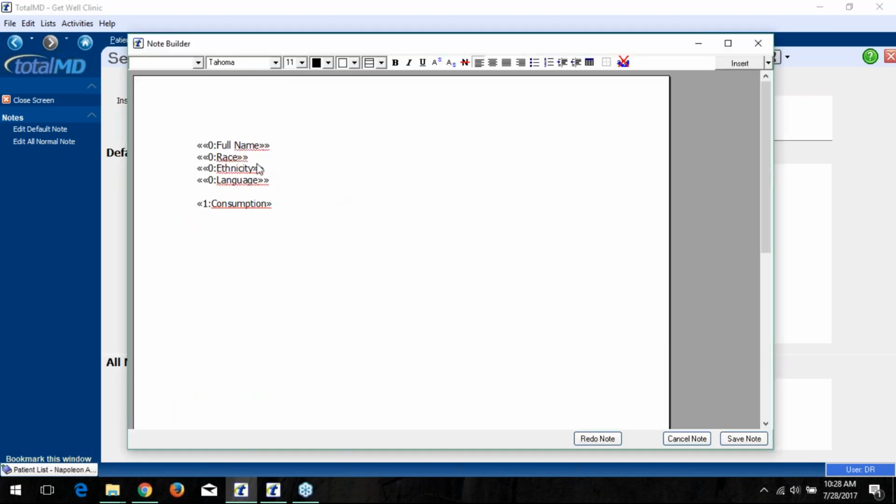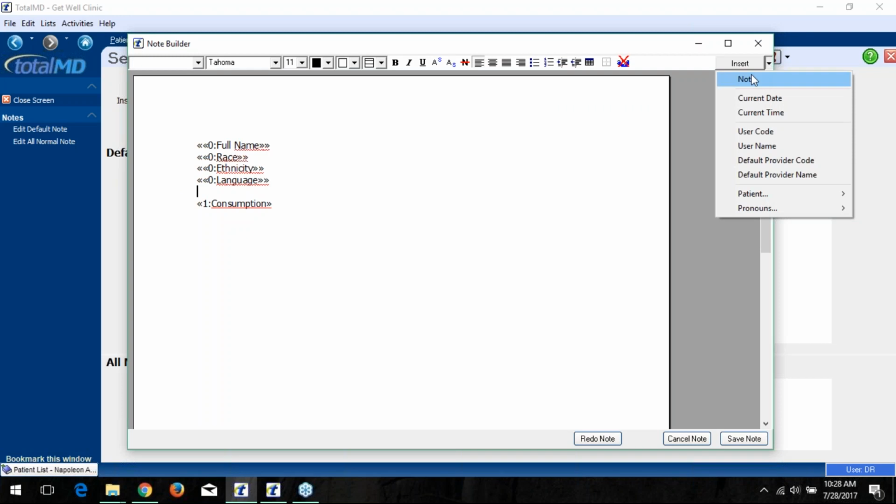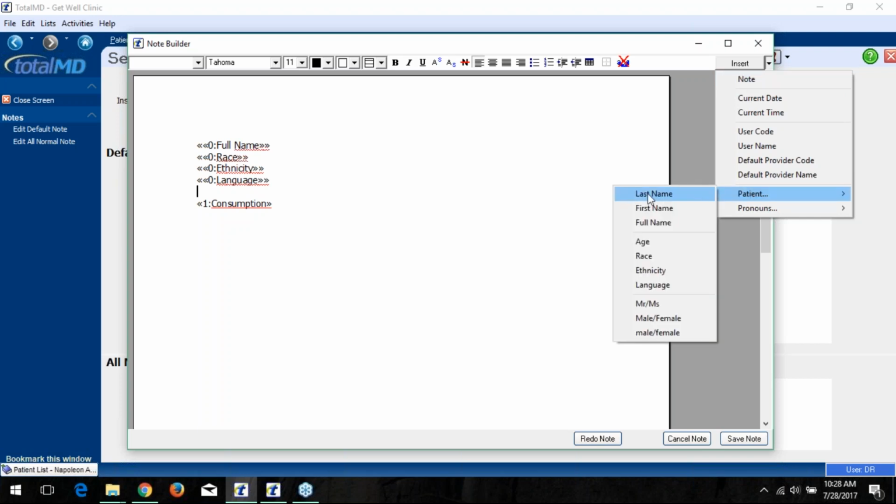As a matter of fact, if we come in here, this is kind of where we build it. We can type in text, or we can come over here and insert our different notes. If we hit the little down arrow here, we can do the notes that were created previously, because it'll still use the same notes that were used in the original EHR version. So if people are already using the EHR, they can still use all of those notes, or they can create additional ones. Or they can come in here, and these are the fields that we pulled, like name, age, ethnicity, all that stuff.